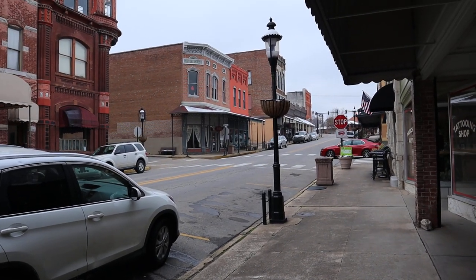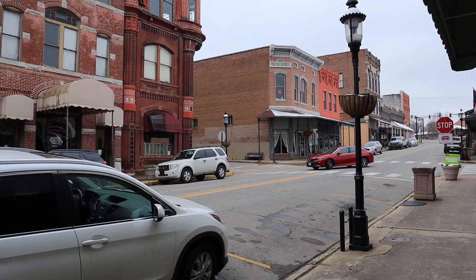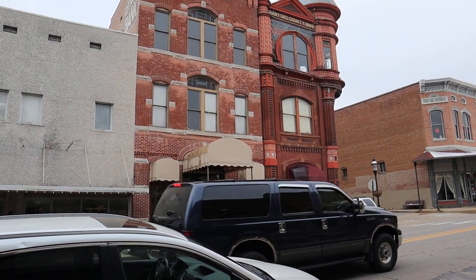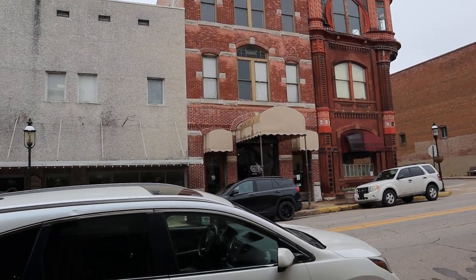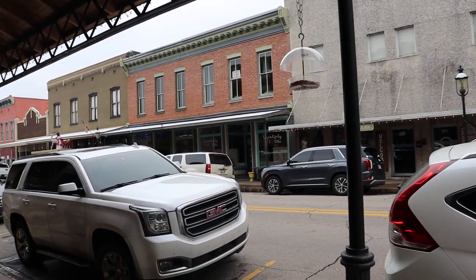I'm going to start at our store so you can see just how close this new art center is to where I work and live. Here's a little bit of that architecture down here in beautiful Van Buren, Arkansas. Sorry if I'm panning too quick.